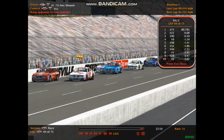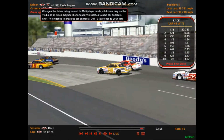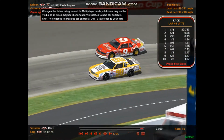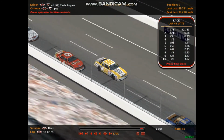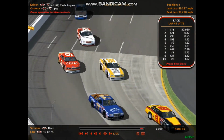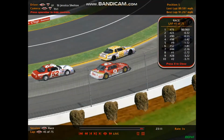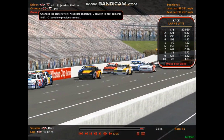And meantime, battle for 4th position now going on between Zach Rogers and Jessica Shelton, and throw Seth Cole in the mix now too. And Zach's going to take 4th. Shelton drops to 5th. And here comes number 52, Seth Cole to the low side. He's going to try to get past Shelton as well too. Matt McIntyre in the mix in the 44 car.